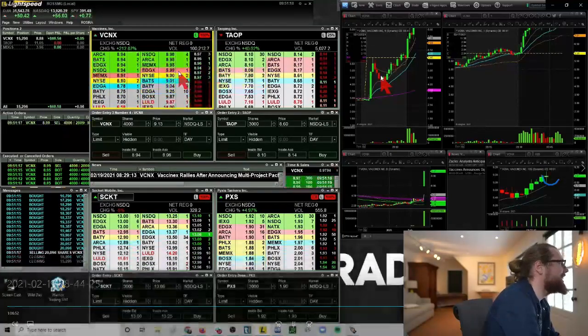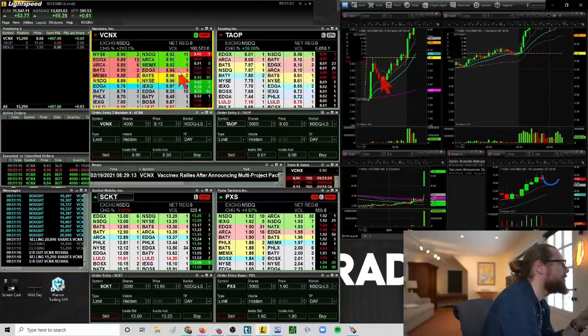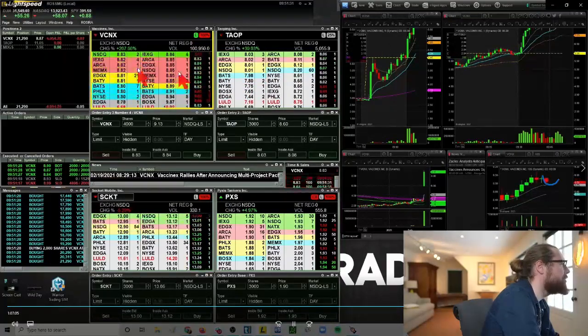There we go. Ah, it struggles. So on this one, try to get out. I'm still holding it at 88. Okay, can it get over 9? It kind of technically broke 9. It was a false breakout. I have to be careful there. Added a little bit more.